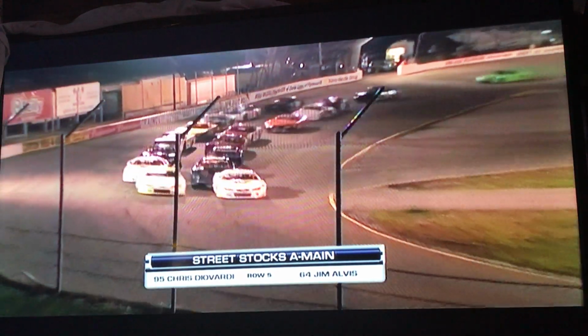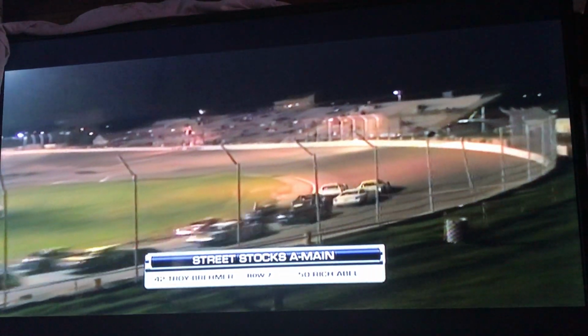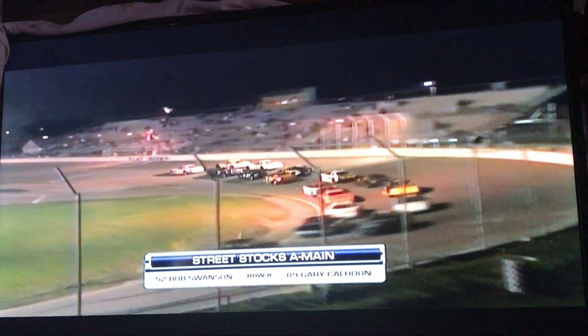Although, see if he made it out there. Aaron Greathouse, Ray Morneau, Troy Bremer, Rich Abel, Bob Swanson, Gary Calhoun, Don Roberts, Lonnie York, and Adam Jeslow in the 0. Green flag is out. Let's go racing for 25 laps. Hope we go clean and green.